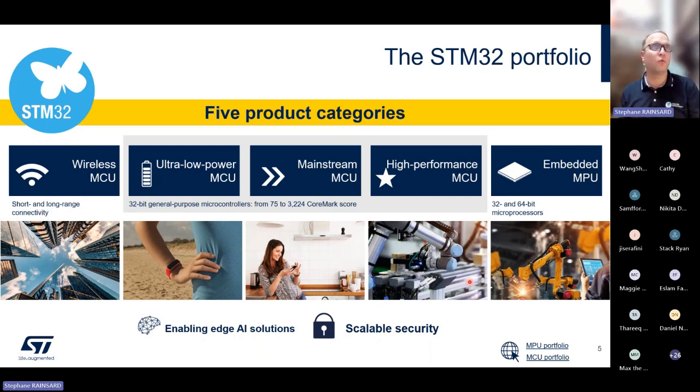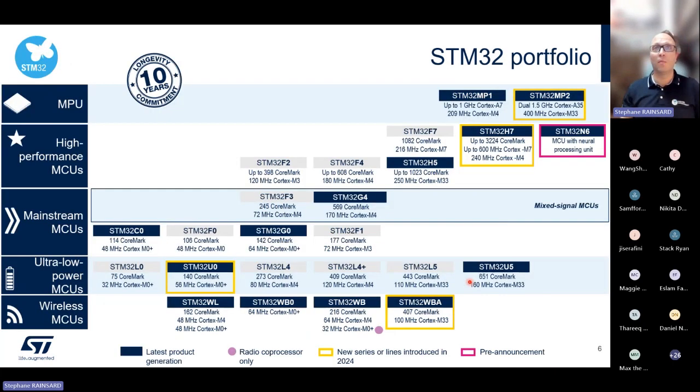I can pick a few ones. We have very good ultra low power microcontrollers that do not sacrifice on the performances. That allows us to have good security, but also having AI performances or even low power MCUs. We have mainstream, we have high performance MCUs. A lot of the developers are aware about the STM32 portfolio, but I still want you to just refresh a little bit all what we have. And in fact, you will see later in the presentation that RT-Thread is already working on some of the new series that are introduced or already announced.